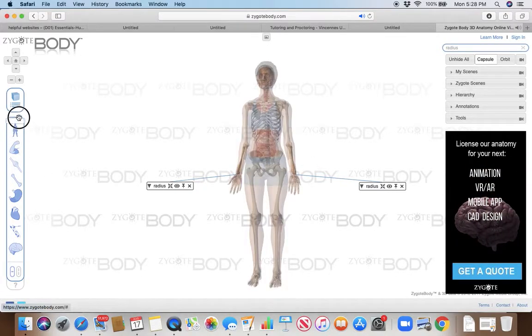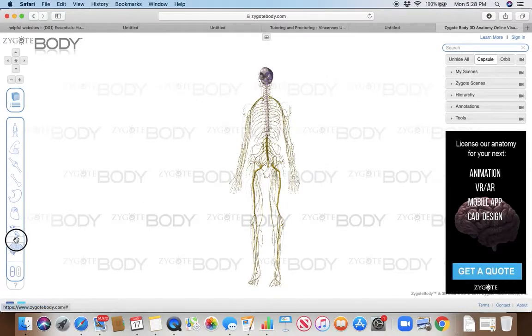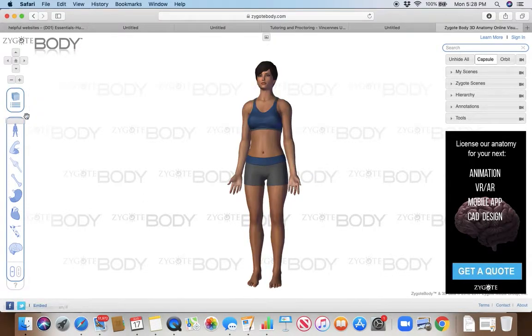This slider lets you go from, it won't let me do it since I searched for that, but it lets you go from skin all the way down to where you see different organs. Get rid of the radius. So now that goes up to the skin. You can do male or female. When you're learning the reproductive system, you may need to change it.